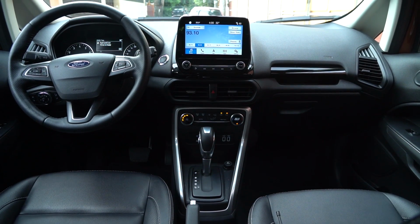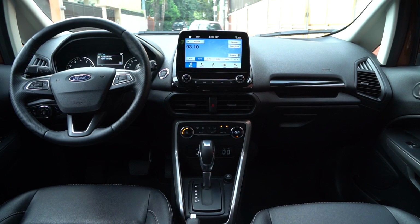You can also turn off traction control for some reason. I don't know why you'd want to do that, unless you want to be super sporty. The only thing we don't like is that, with the sportiness of the car, I think it would have benefited the EcoSport if they put in paddle shifters, because it feels so sporty. But you have drive and low, that's it, and reverse.